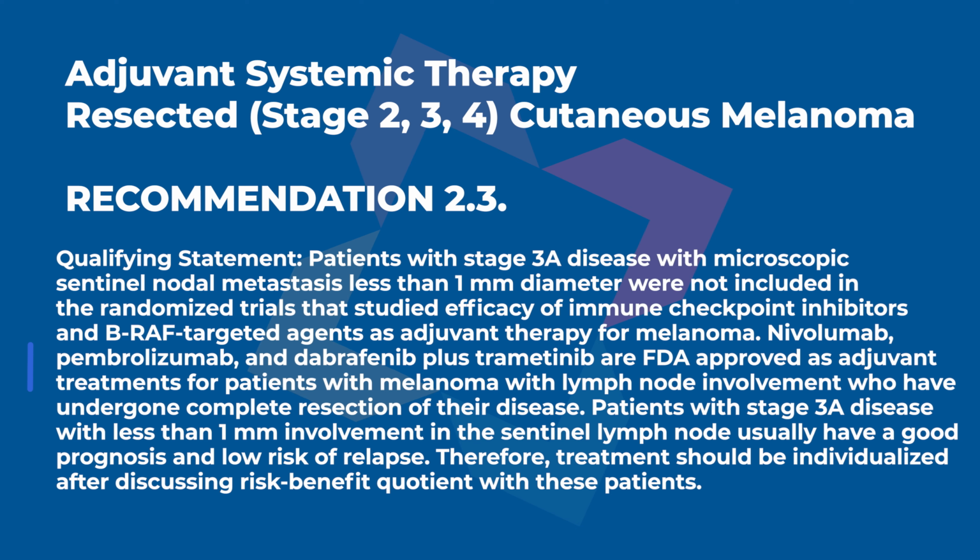Patients with stage 3A disease with less than 1 millimeter involvement in the sentinel lymph node usually have a good prognosis and low risk of relapse. Therefore, treatment should be individualized after discussing risk-benefit quotient with these patients.